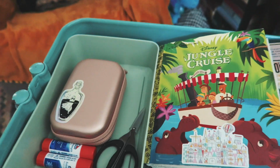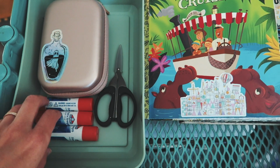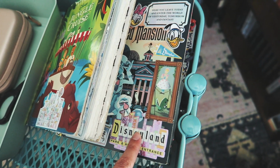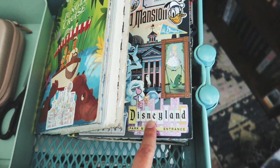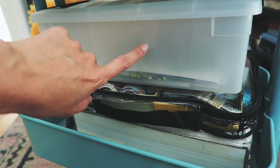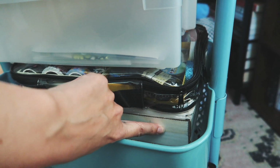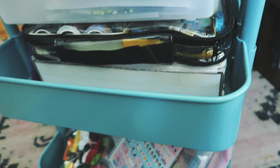Okay, we have the Junk Journal cart organized. At the top, I've thrown in my little mini printer, my little mini scissors, some extra glue sticks. We have my new journal, my previous journal. I'm leaving this in here because I want to film a flip through tour of it at some point. Here we have all of the prompts that I've already gone through and made those bundles of ephemera. We have my Disney washi tape, my ephemera box, coloring book pages. I use that sometimes as backgrounds and whatnot.